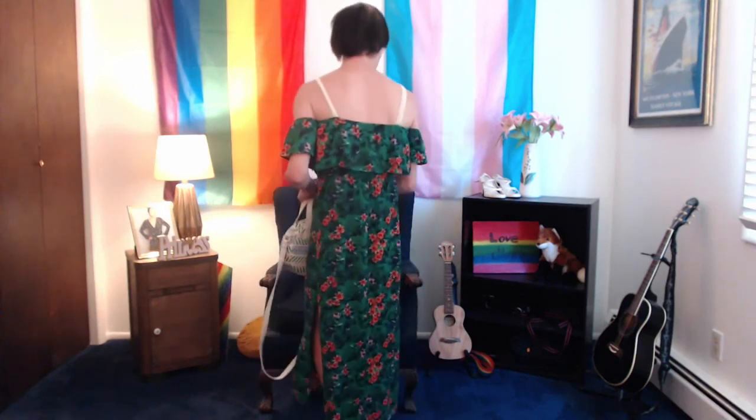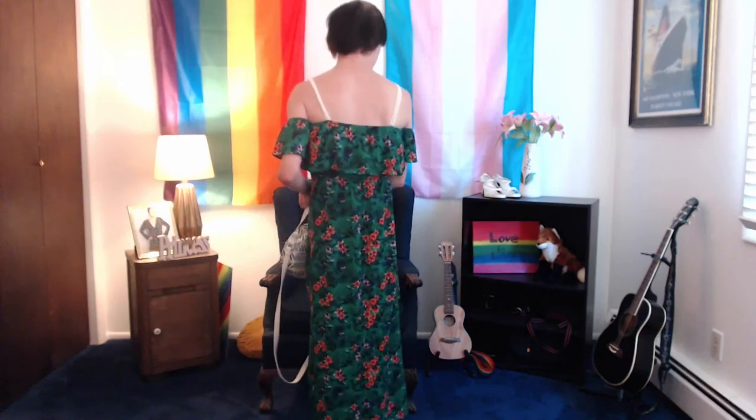This is what the dress looks like from behind. Rather simple. In the front it has got this lace detail, which is what drew me to it, and also the fact that it is an off-the-shoulder type dress. Or, well, it's got the straps, but it shows off my shoulders and chest area quite nicely. This is today's outfit.